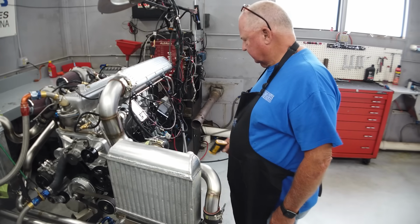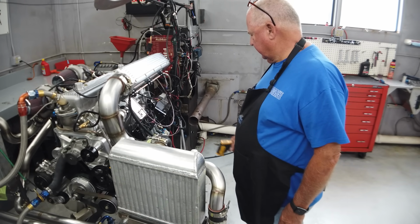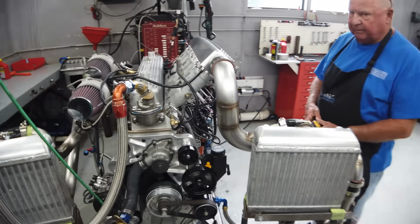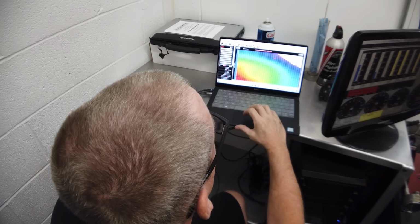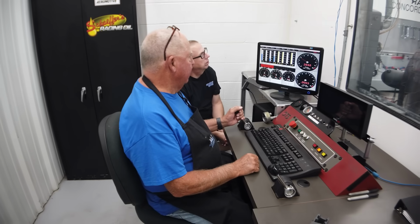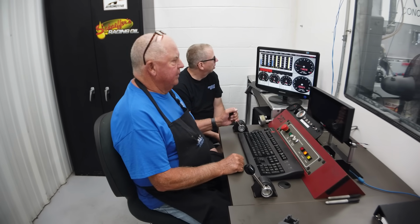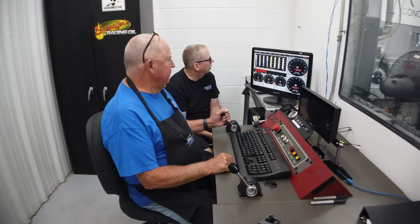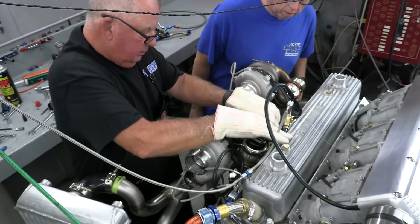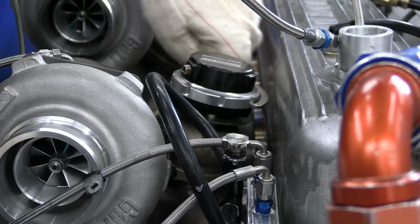So after checking over everything one last time, we were ready to fire her up, run through the break-in process, and start making pulls. One of the first things we found was the engine was making way too much boost. Keith was having to pull back on the throttle at less than 4,000 RPM when the boost gauge was inching close to 10 pounds, which is our limit. That could be fixed by changing out the springs on the wastegates and a little fine-tuning on the boost controller.